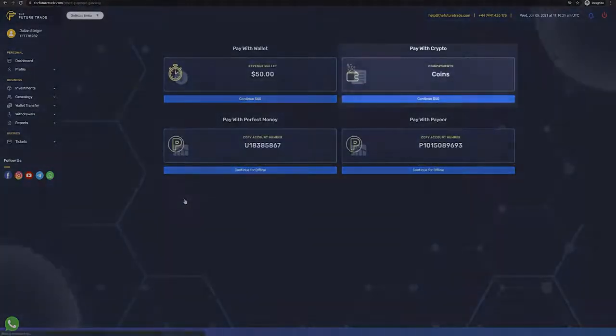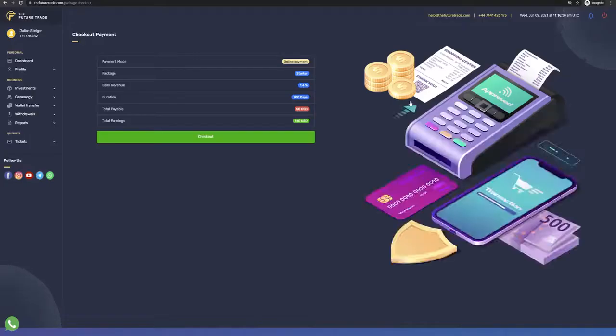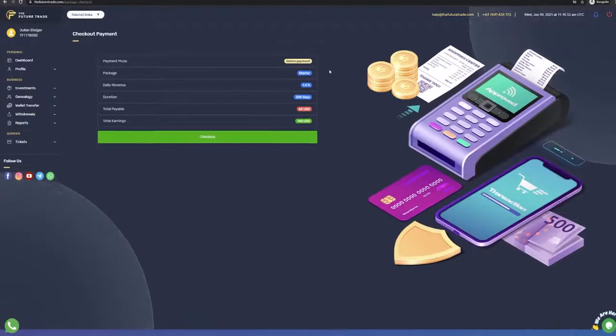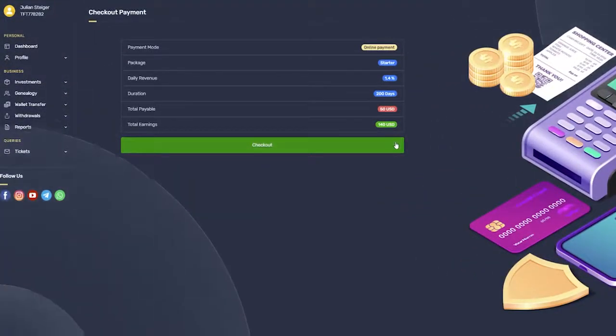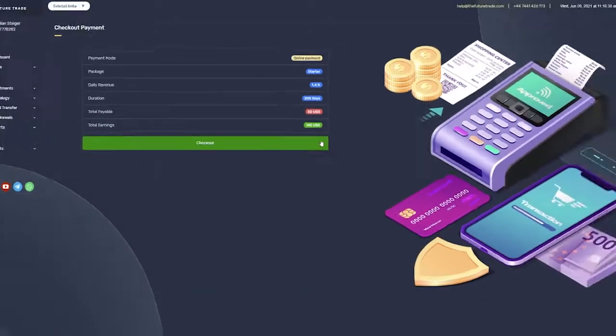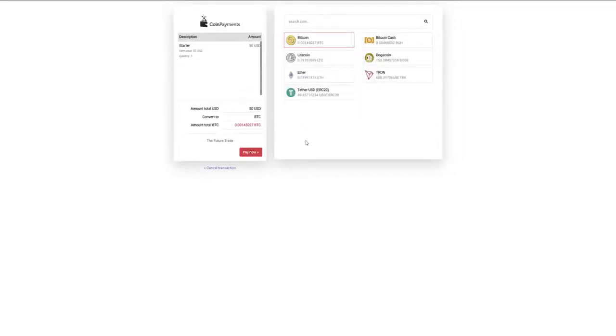Next, you can see the Pay with Crypto button. Select that by clicking on the blue Continue $50 button. Take a second to review the transaction. You'll get 1.4% daily for 200 days according to this package. Click on Checkout. Now, you'll be redirected to our Coin Payments Gateway for processing crypto payments.